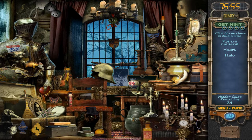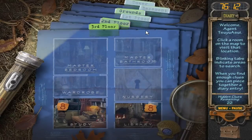There's the heart. It's a little bit laggy. Okay. There's the Roman numeral. Now, the halo. That's what? No. That's a star. Is that it? No. Is this one? No. Oh, let's get a move on to the next room.